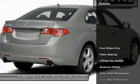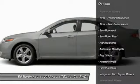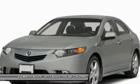Here are some of this vehicle's great options: keyless entry, steering wheel audio controls, power passenger seat, Bluetooth, leather wrapped steering wheel, moonroof, adjustable steering wheel, power steering, cruise control, floor mats.